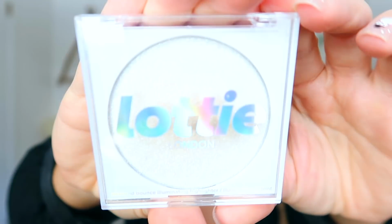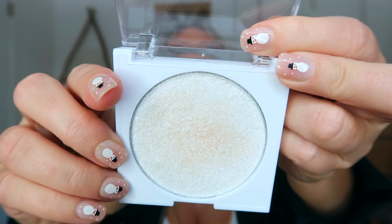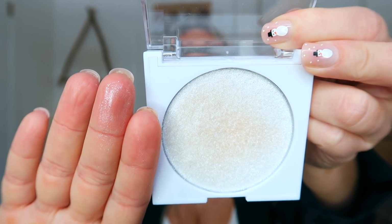Another highlighter that I really love, this is fairly new to me, is the Lottie London Diamond Bounce Illuminating Highlighter. I actually like to use this as a highlighter as well as an eyeshadow topper. And this one is almost clear, but it's just little sparkles. I don't have this on today, I have something else on today, but I will put this on my lid.